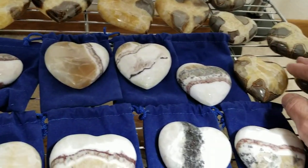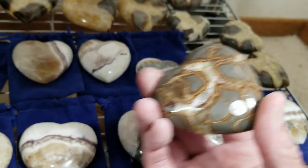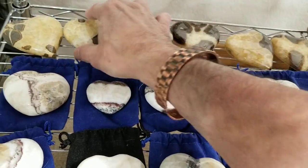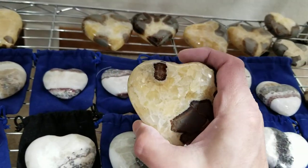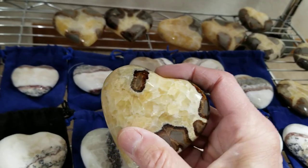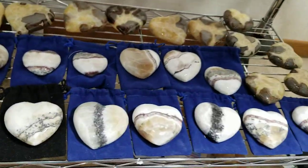In the back here, we have septarian hearts. These are from Utah. Septarian comes from both Utah and Madagascar, and the two varieties look somewhat different from one another. These are all from Utah. You can see the crystal structure in these is pretty tight. The brown material is brown aragonite, and the gray material is limestone.